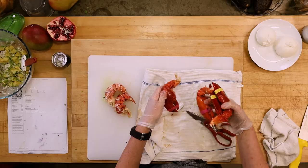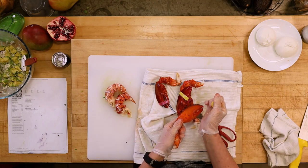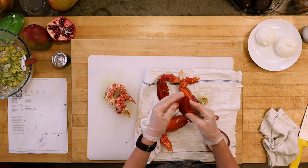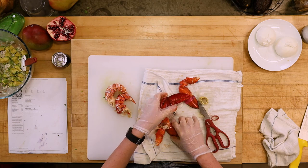Here are our claws and our little elbows right here. So super easy. I just pop the little rubber bands off. And every lobster has a pincher and a smasher, right? So it's got a smaller, thinner one, and then it has a smashy guy.